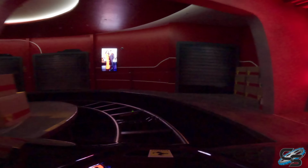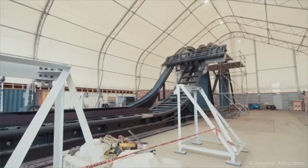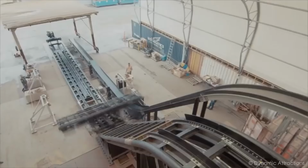If Mission Ferrari was set to open in 2015, then in theory, we're using 2013 technology, because it was 2 years of development for a ride that would open 10 years later. And I think that's one of the big reasons why this ride is kind of a mess.